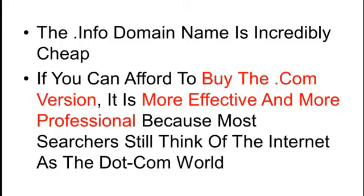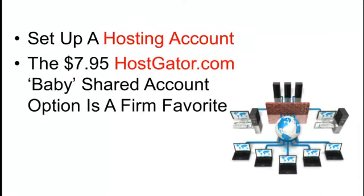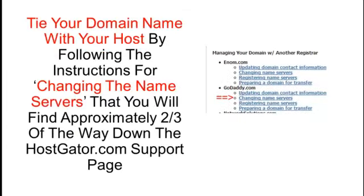Okay, with your domain name registered, you need to set up a hosting account, with the $7.95 HostGator Baby Shared Account option being a firm favorite for online marketers. The final thing that you need to do is to tie your domain name together with your host, which you can do by following the instructions for changing the name servers that you will find approximately two-thirds of the way down this HostGator support page.